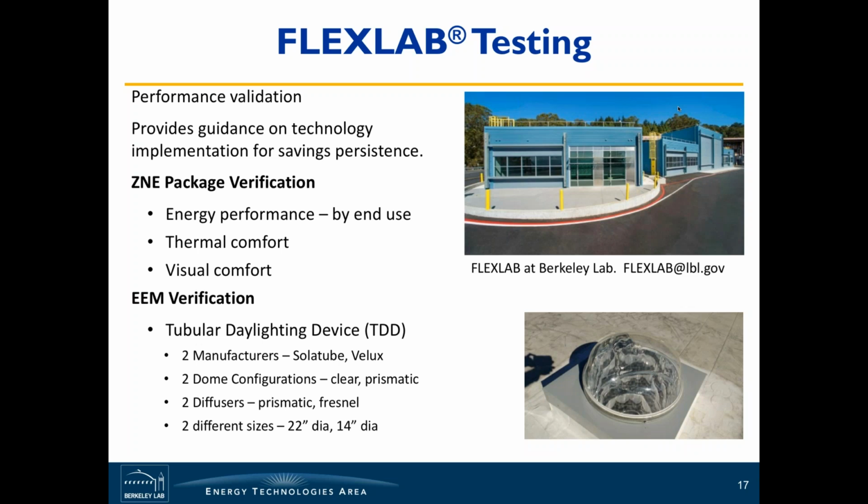So we mocked up and tested one of the ZNE packages, as well as the multiple configurations of the tubular daylighting devices in FlexLab at Berkeley Lab, which is an integrated systems buildings technology test facility at Berkeley. It's a DOE-funded research facility. And the real benefit of it is you can do real-time side-by-side comparison. And so we can mock up an energy code minimally compliant set of technologies in one cell, and then the new case in the second cell, and in real time see the difference.